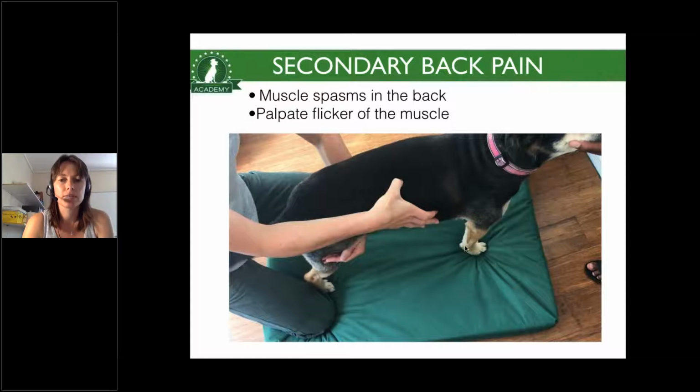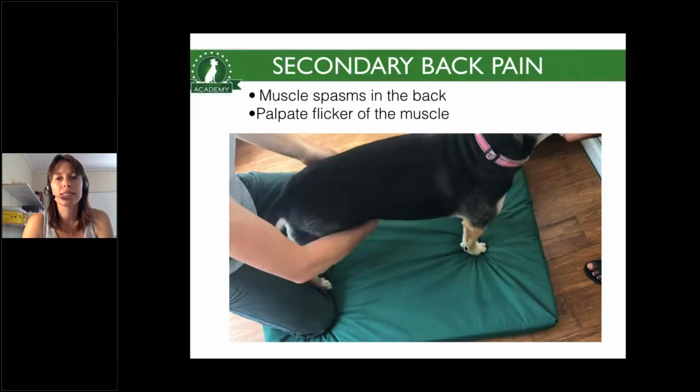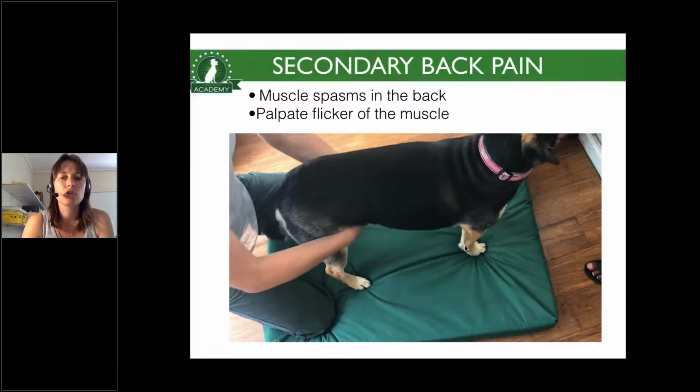So let's have a look at the video quickly. One way you can test is if you just very gently push on all the way along. You can see there was a little spasm there. Oh, there's a big spasm there. You see, she's really tight there. So that's a way in which you can determine whether your pet is a little bit uncomfortable and where they're sore. To the trained eye and trained hands, we can actually feel muscles that are tight.